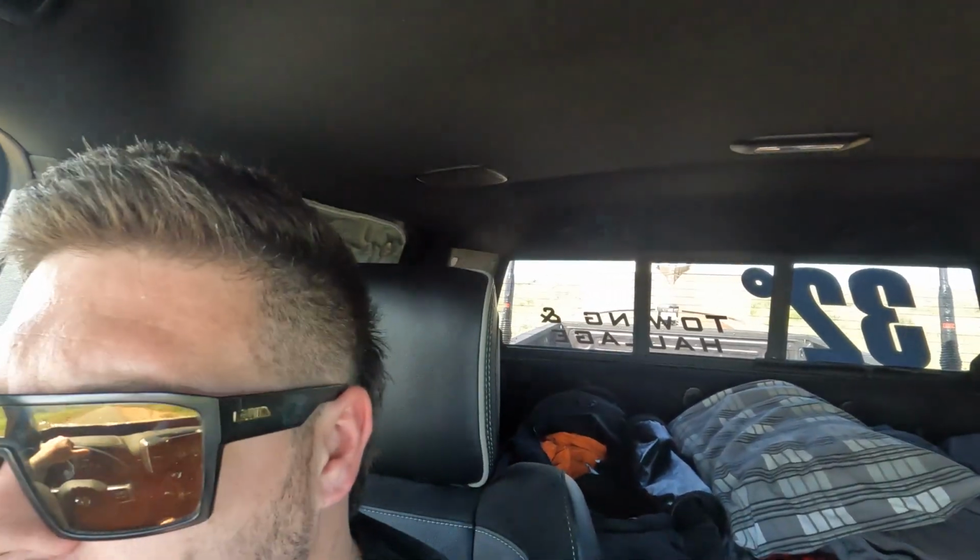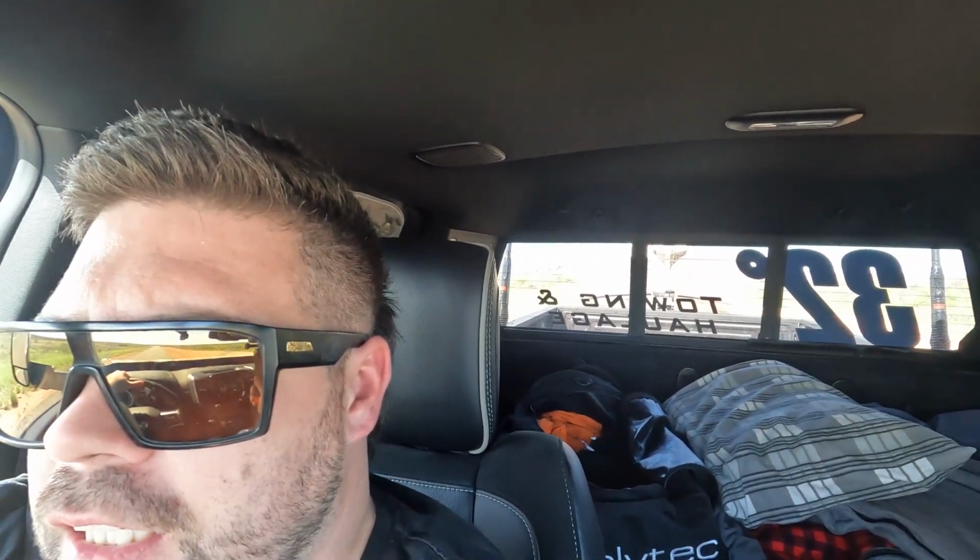Yeah, you can tell this trailer's not balanced. It just seems to want to flip around all over the place. Even if you go around a corner ever so slightly, it just starts kicking all over the joint. This goes back to what I was saying, it's just all about that balance.